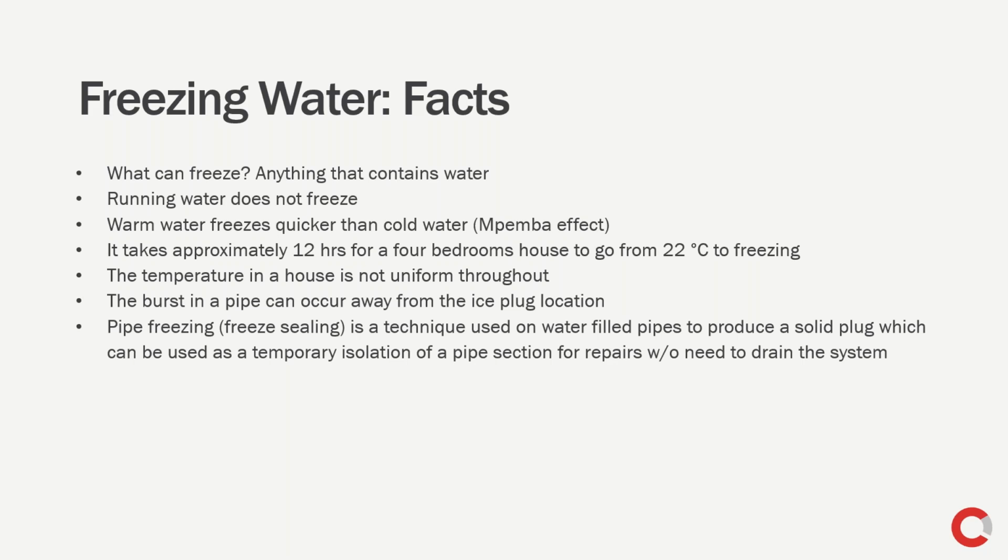On a regular 4-bedroom home, which is kept at 22 degrees Celsius, it takes approximately 12 hours to go to freezing temperature. Of course, this depends on how well the house is insulated, the windows and the doors. One must note that the temperature in a house is not uniform throughout. We set the temperature through the thermostat, and the thermostat does not measure the temperature in the further away corners of the house. So you can have 22 degrees Celsius in the hallway, but in one corner of the basement, the temperature could be lower.